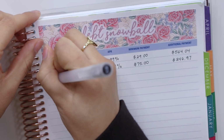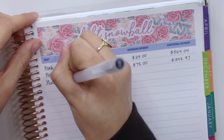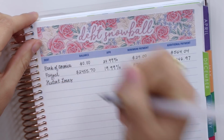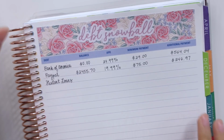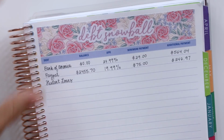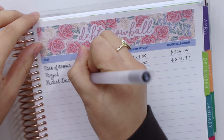And the last thing that I have here is my biggest debt, which are my student loans. Now these are composed of 6 different student loans, which I will have a small breakdown of. I like to do that just to see how I'm going to tackle them, and I am going to tackle them one by one according to their balance, just like I did with my credit cards. The balance for all of those, I do like to group them together.